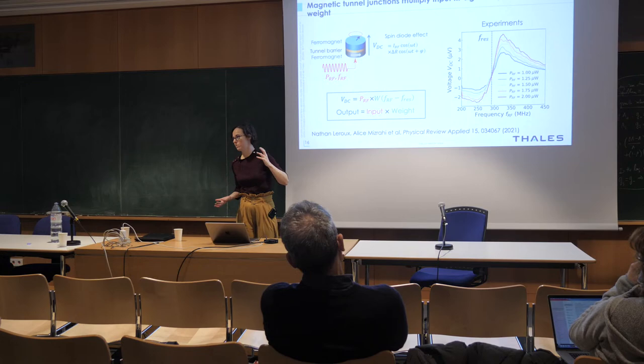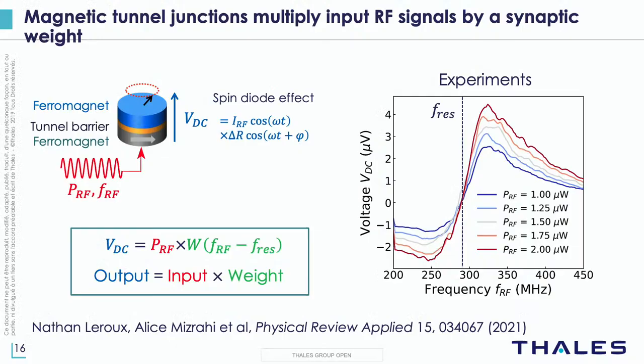Quite intuitive. And actually, I will show you in the next slide that the DC voltage, so the output, can be expressed as the input RF power times a weight that depends on the difference between the resonance frequency and the input frequency. So this is how we achieve a synapse with this device. So I show you that it is a synapse.